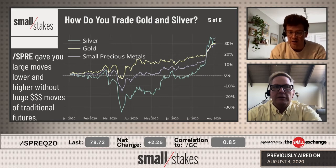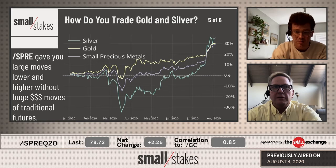But you see that reflexive nature in silver, which brought this purple line here, smack dab in the middle of these markets, small precious metals. You got a nice 10% move lower, actually closer to a 15% move lower.